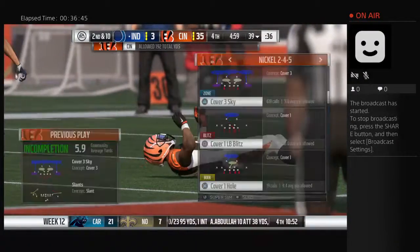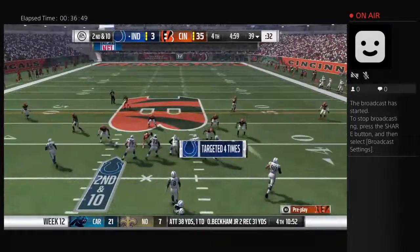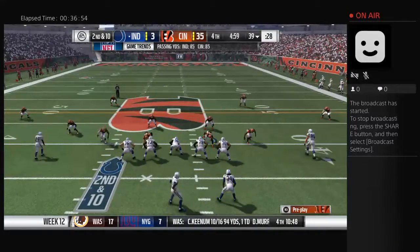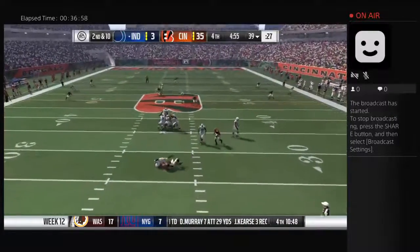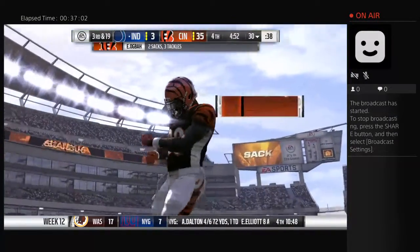After watching him drop that slant, I can hear my old coach's voice ringing in my ears right now. You can't run with the ball until you catch it, trying to get those yards after catch before he secured it. They go play action. Mariota, pressure from his right, and he goes down hard, flat on his back.